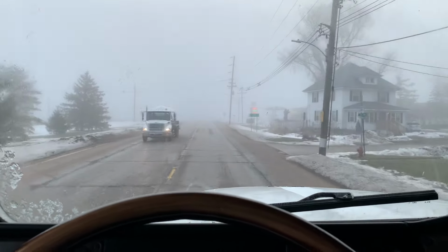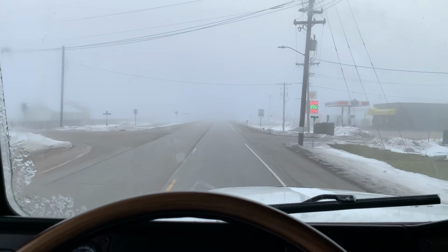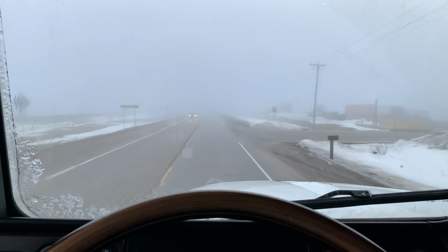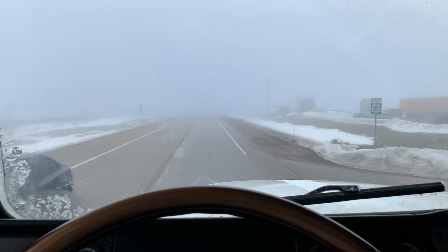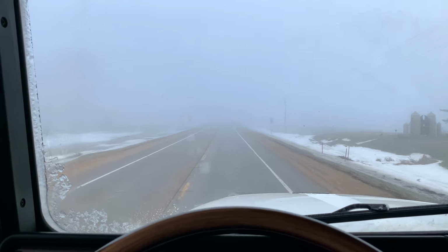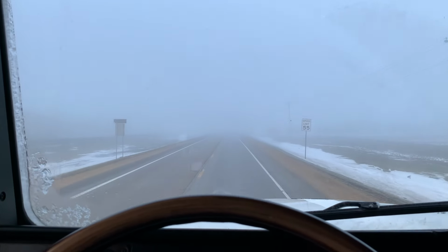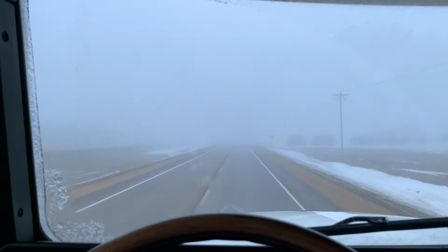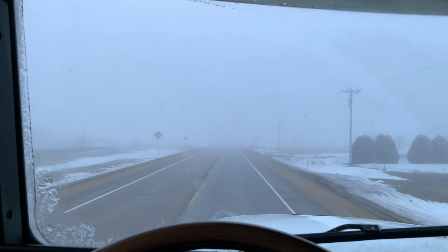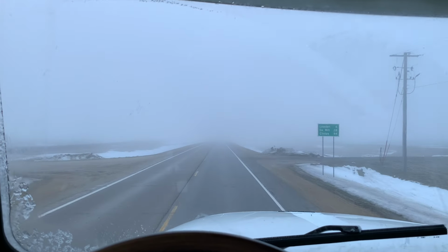For those of you who may be interested, for now, we're speeding back up to 55 here. I'm probably going to let you go because it's still nasty. It does feel like the sun is trying to poke out, but it's not there yet. We really need it to burn through this. So, let's get on down to Moline.